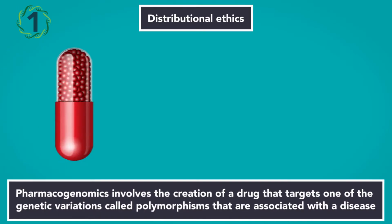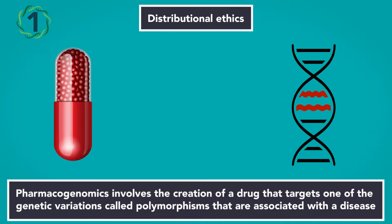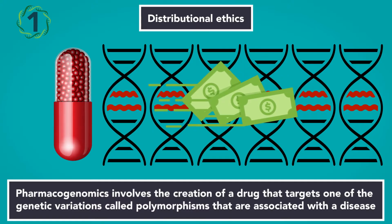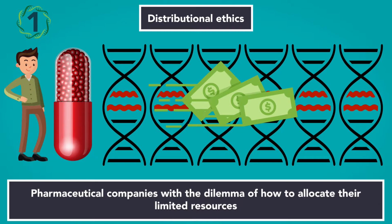Pharmacogenomics involves the creation of a drug that targets one of the genetic variations, called polymorphisms, that are associated with a disease. Let's assume that there are a dozen such polymorphisms of a particular drug target. The cost to develop a single drug and the relative number of patients displaying each polymorphism present pharmaceutical companies with the dilemma of how to allocate their limited resources.